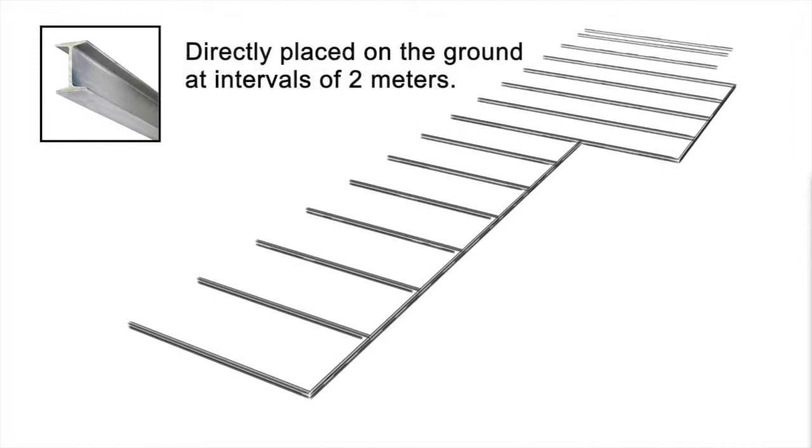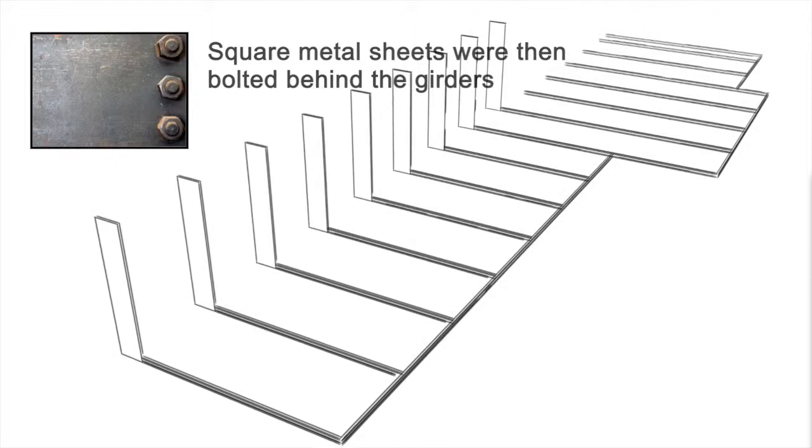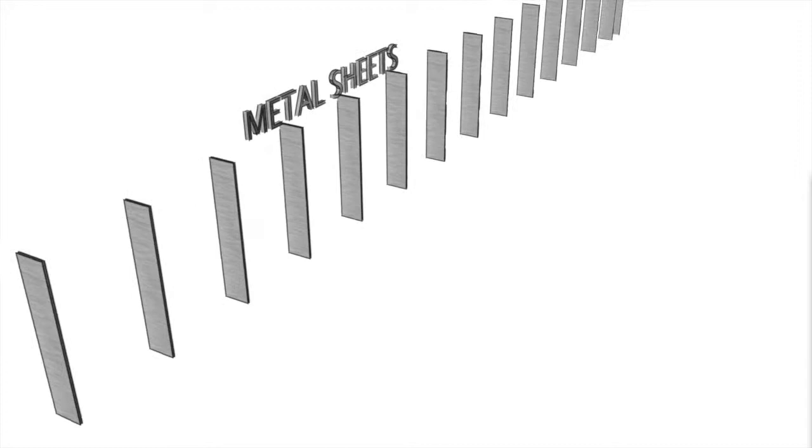Metal girders were directly placed on the ground at intervals of 2 meters. Square metal sheets were then bolted behind the girders. The two materials were used because he believes in likeness of his designs.